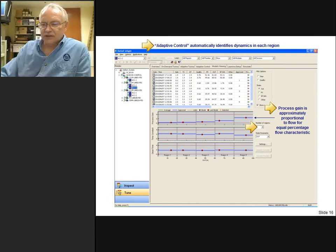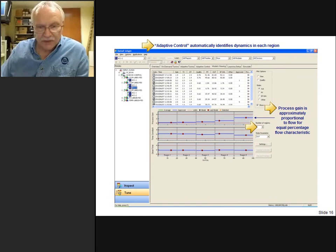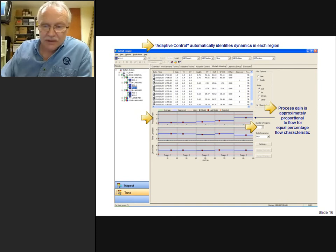But it gives you an idea of a significant change in process gain that we're going to get. And if we zoom in here on the process gain, we'll see that it starts out close to zero due to the flat part of the equal percentage characteristic at low controller outputs in region 1. And then in region 5, it's gone up to over a factor of 2. So there's been a significant change here in the process gain due to the control valve characteristic.